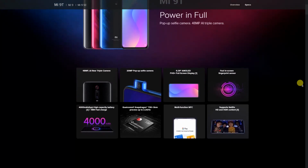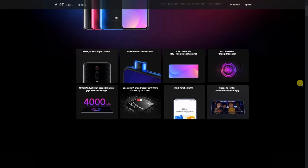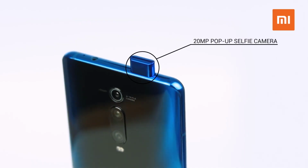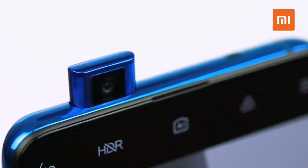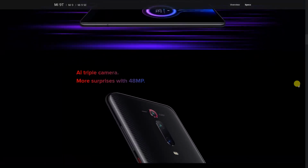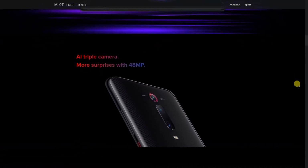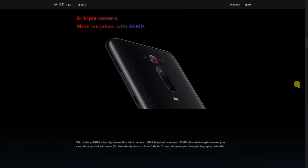So, the highlights of the Mi 9T are the new AMOLED screen, which is now free of any cutouts, thanks to the motorized pop-up selfie camera. It is also the first phone to employ the new Snapdragon 730 chip, which is the best silicon the mid-range market offers. And there is a triple camera on the back with a familiar combo: wide, ultra-wide, tele.